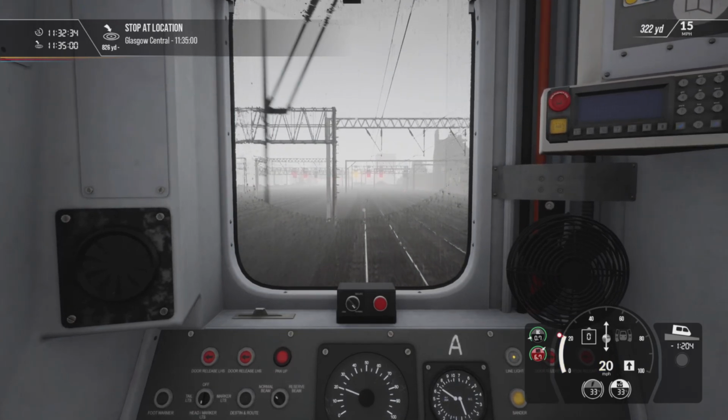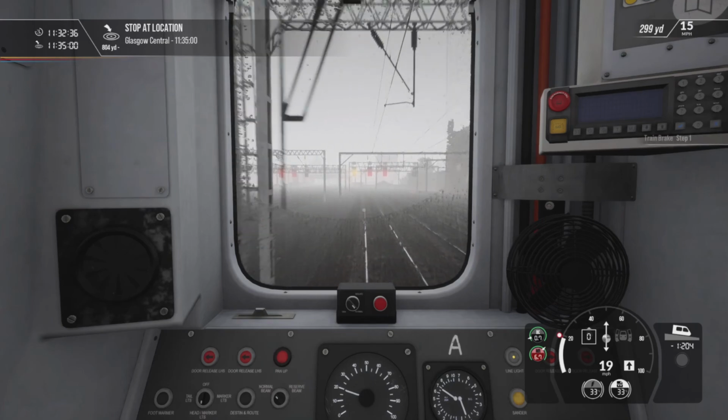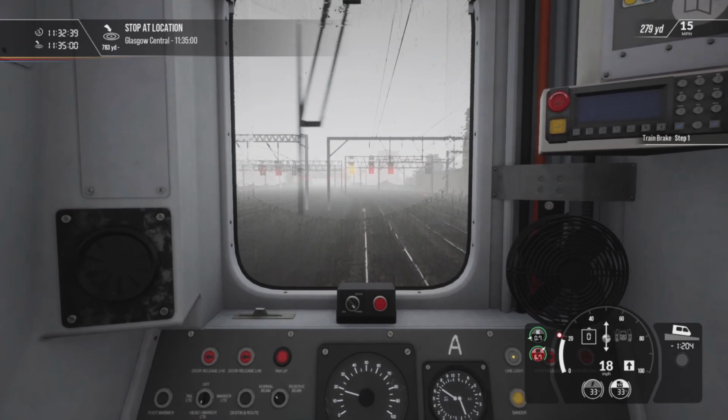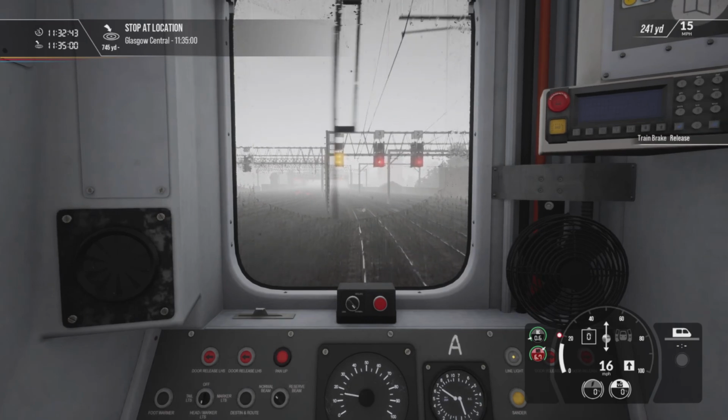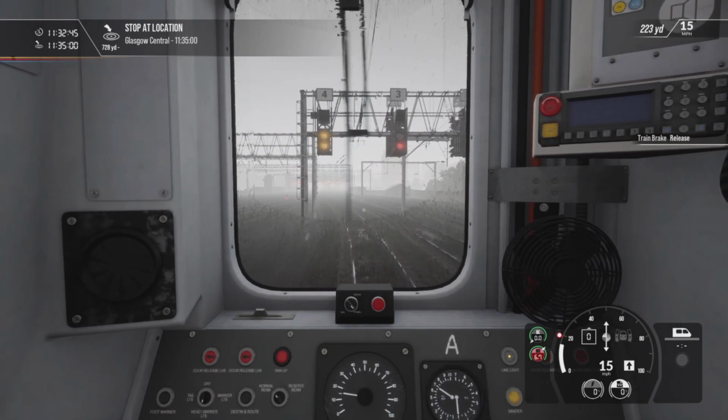Comes down to 15. Apologies if you can hear banging. The neighbours or something are doing some sort of construction. There you go, a bit more down.